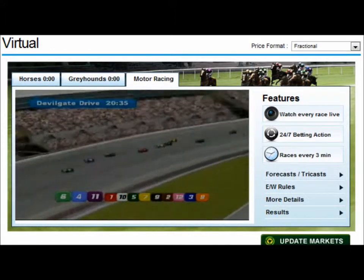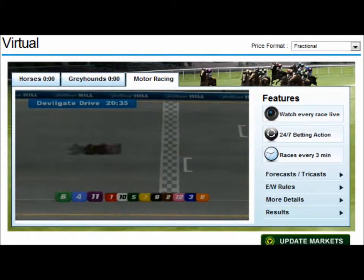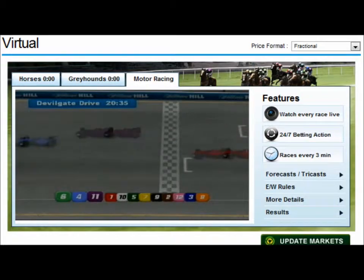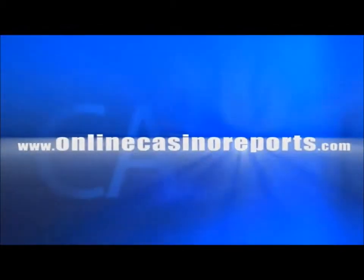One lap over, and we're into the second and final lap. As they enter the next bend, car 7 is trailing the field. He'll need plenty of luck to get through from that position.